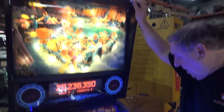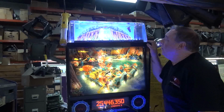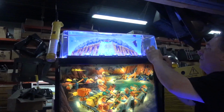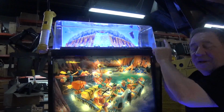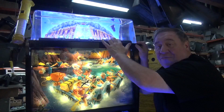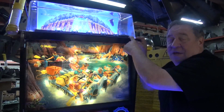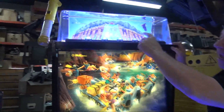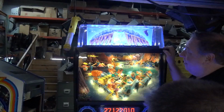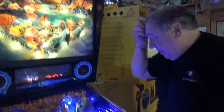Now, let's start up here. Kurt thought of this idea. Up top here, we have flash lamps. Because remember, up top it's 194s or 12-volt bulbs. So by putting a flash lamp in, they're running at 12 volts, and the effect is 10 times brighter. Isn't that beautiful?